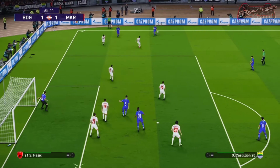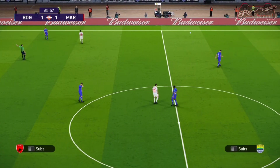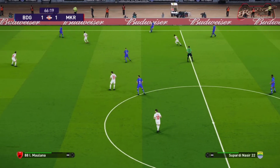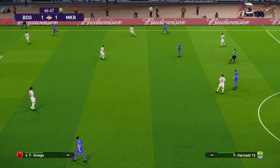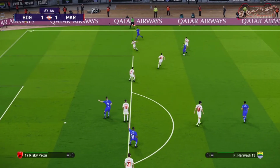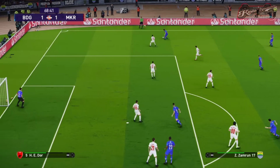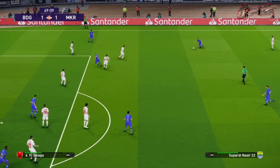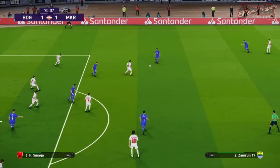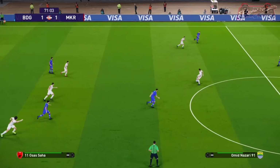A really good feat from him. There's the delivery. Away from immediate danger. Loose ball. He's making good use of his strength there. Just refuses to be out-muscled.